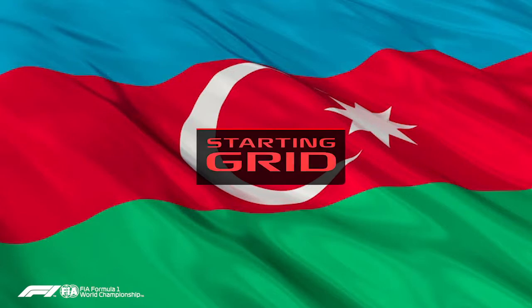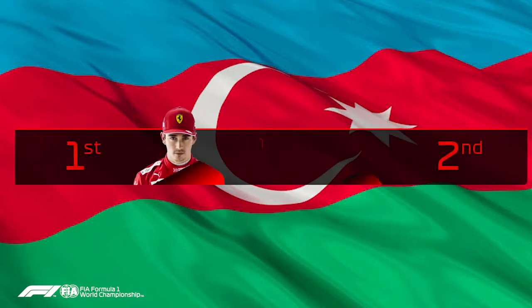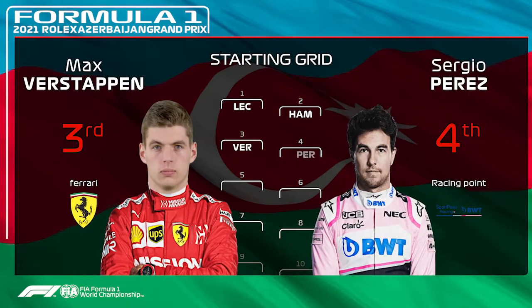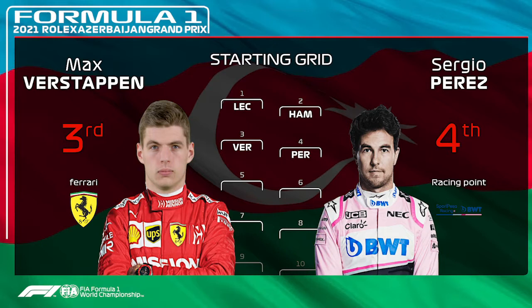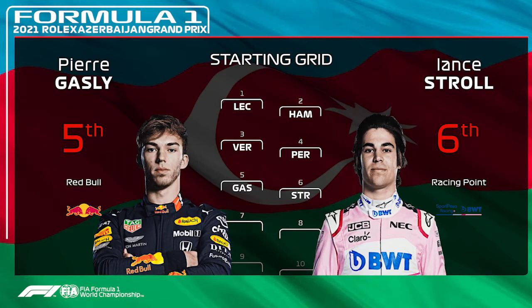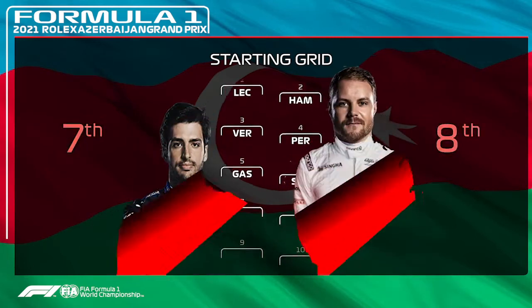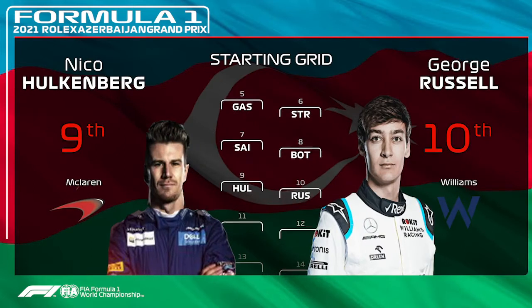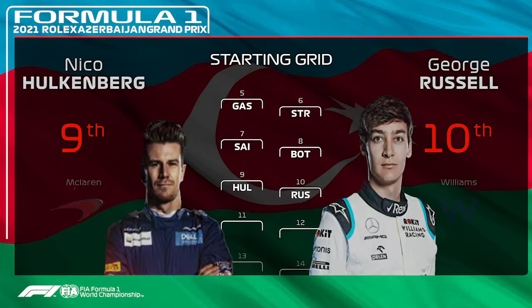This is the grid for the Azerbaijan Grand Prix then. It's Charles Leclerc on pole position alongside Lewis Hamilton in the Mercedes. Max Verstappen just missing out on the first row. He is third, with Sergio Perez fourth. Pierre Gasly's fifth, with Lance Stroll an impressive sixth. Carlos Sainz is seventh, with Valtteri Bottas eighth. Rounding out the top 10 is Nico Hülkenberg and George Russell.